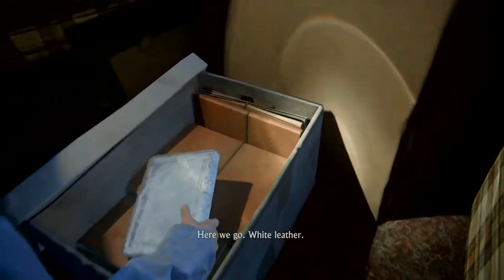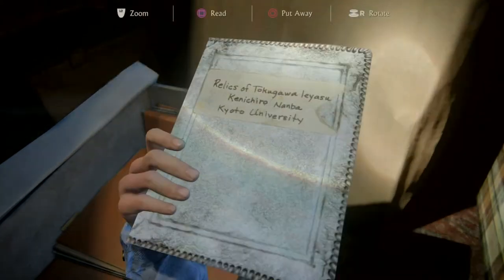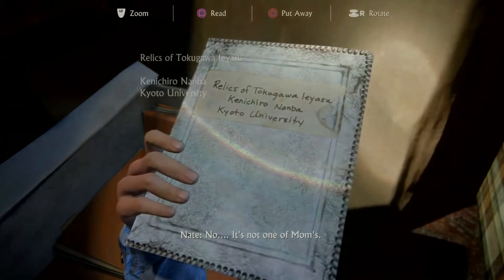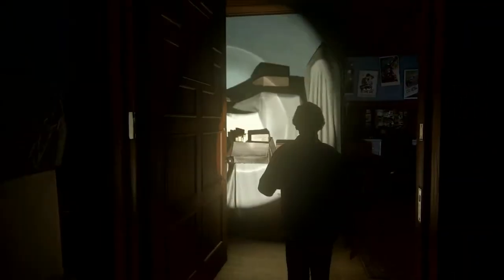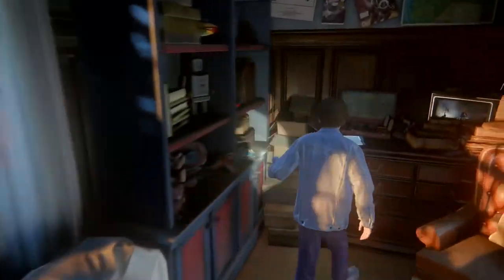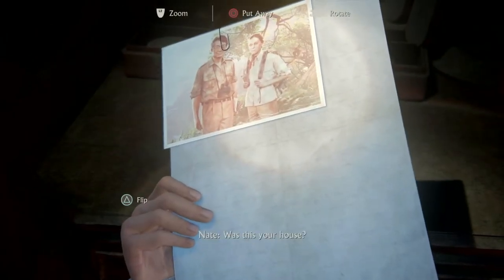Here we go. White leather. Sam, I think I found one. For real? No. It's not one of Mom's. You got the right idea, though. Let's keep looking. Was this your house?